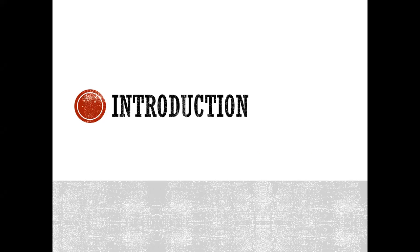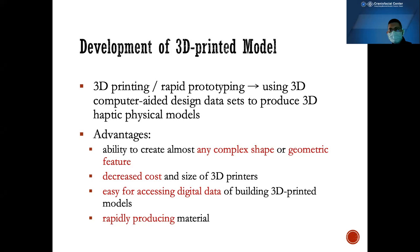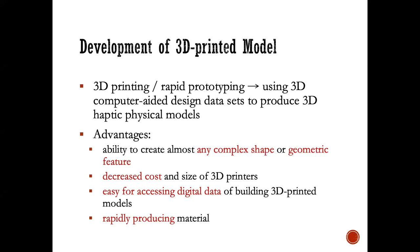Let's go back to the introduction. Nowadays, 3D printing, or rapid prototyping, is a technology that uses 3D computer-aided design to produce haptic physical models. Its primary advantage is its ability to create almost any complex shape or geometric feature. Also, the cost and size of 3D printers have decreased rapidly over the past decade, and it has become easy to access digital data used to build 3D printed models.